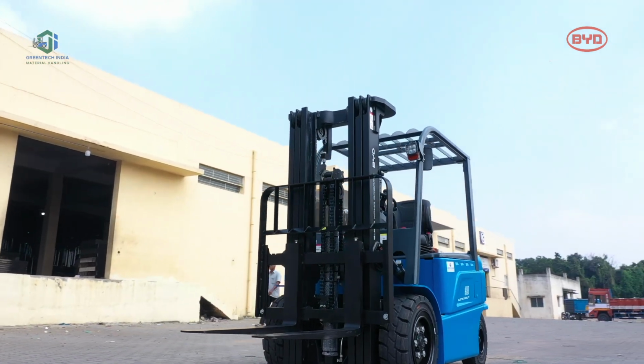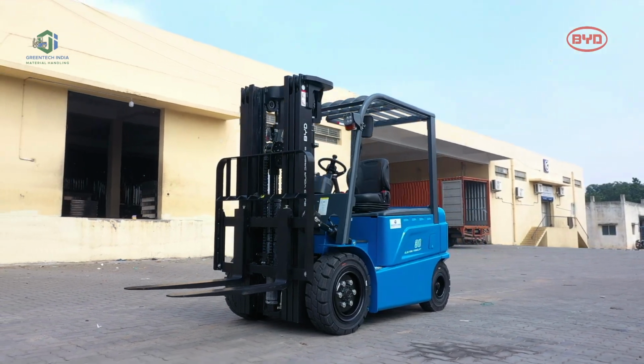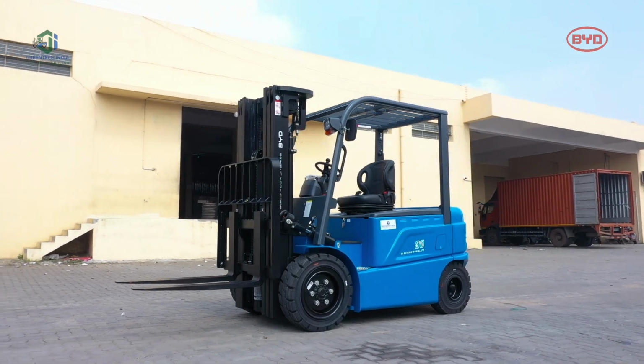Now we are excited to bring a forklift with world-class features, premium quality, high efficiency, and a surprisingly affordable price: the BYD EL Pro 310 model.